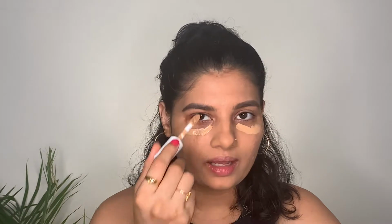I'm not going to apply that triangle shape the other YouTubers apply. I am going to blend it in a triangle shape, not apply it. When I apply like this, I know where the product is right now, and then when I blend it with the beauty sponge, I blend it in the shape of a triangle instead of applying it in the triangle shape. Now, as you can see, it looks very wet and very creamy. That's why it's supposed to give a satin finish.